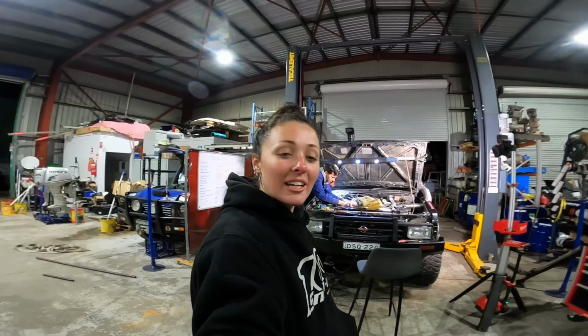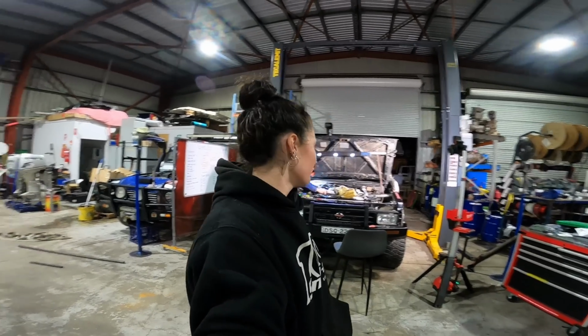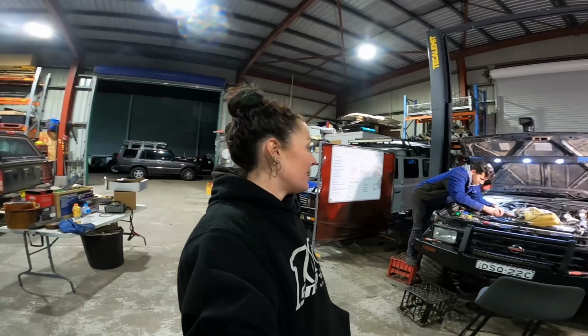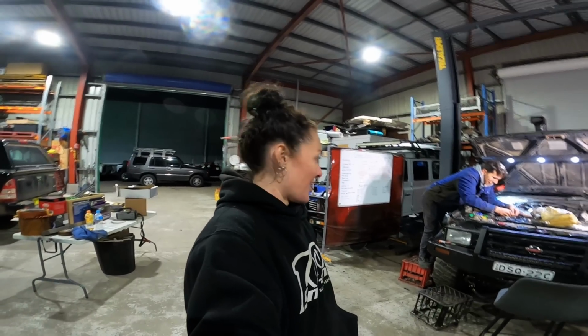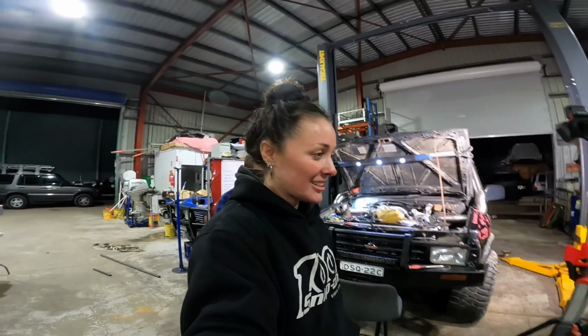So we're not far off actually taking it for a test drive and then coming back and doing our wheel alignment and putting coolant in it because it's only got water at the moment. We still needed to bleed that system. And whatever else we need to do after going for a test drive. Anyway, we'll get back into it.